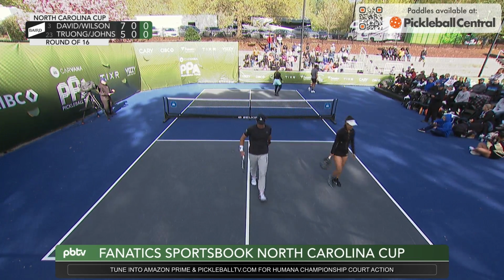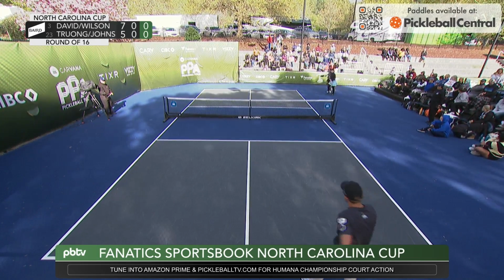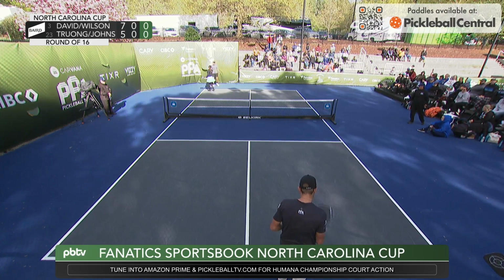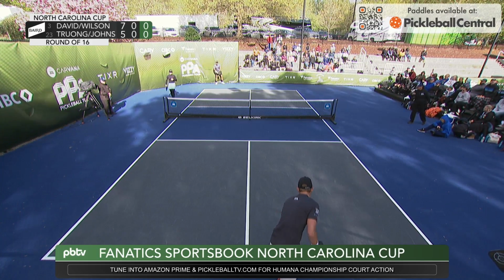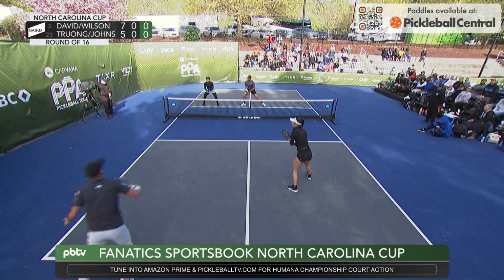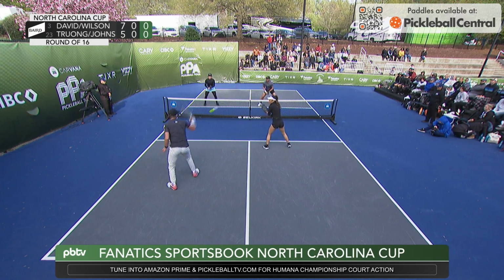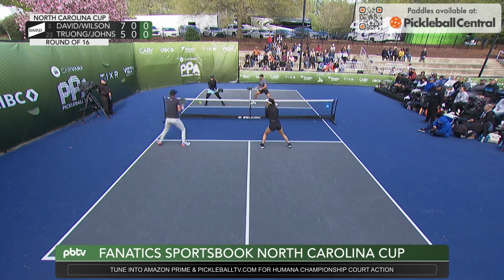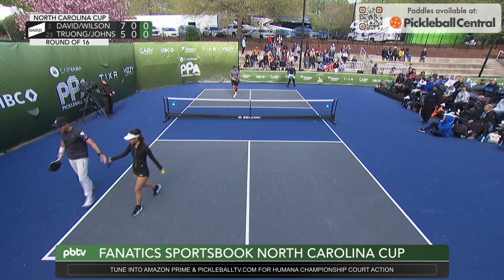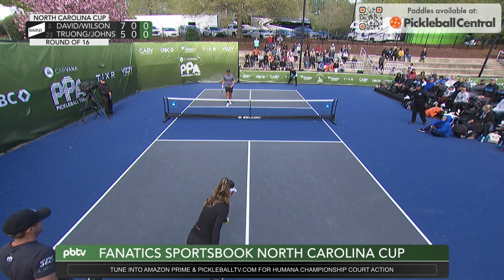Great put away there. Like you said before, Thomas is one of the older guys out here, but he moves the best, I'd say. He's still like a cat out there. 5-7-1. He always finds the forehand. Second serve. Looks like Johns is going for the speed up there on the backhand. Unable to convert that one. 5-7-2.